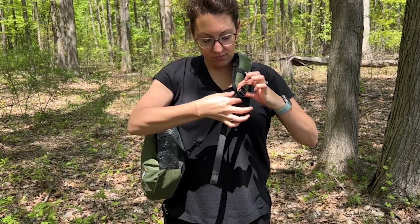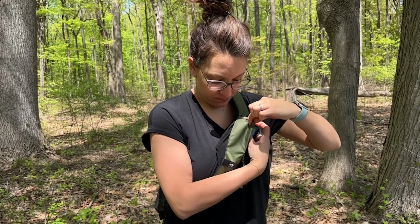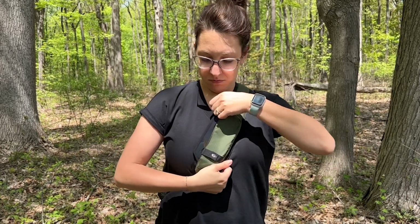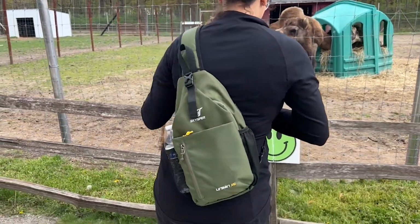First, of course, the cell phone pocket. What I loved about this is it looks small and I was like, oh no, my phone's not gonna fit in here. But it has an awesome little mesh extender, which allows my phone to fit in here perfectly and also nice and snug. This bag is compact, but it has amazing storage capacity too.